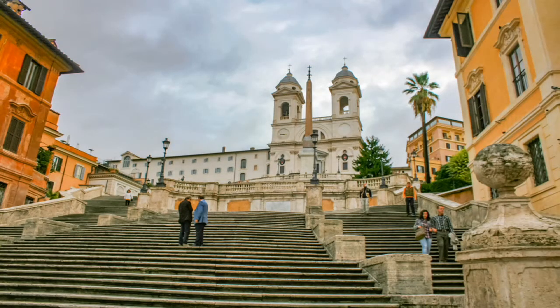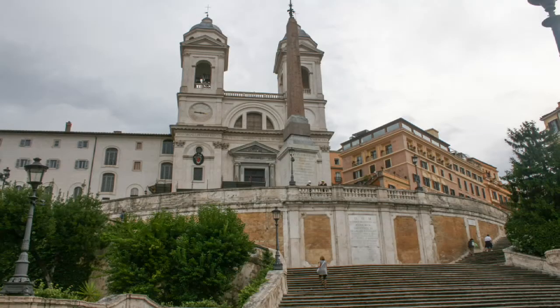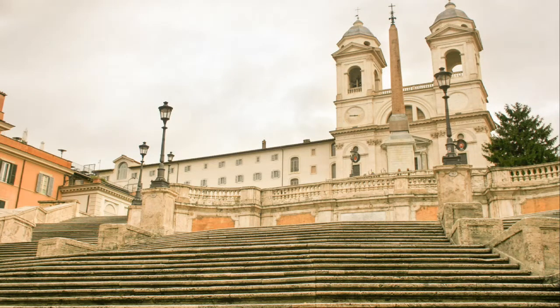Made famous by the 1953 blockbuster film Roman Holiday, starring Audrey Hepburn and Gregory Peck, the Spanish Steps have quickly become one of Rome's most popular modern tourist landmarks. Constructed between 1723 and 1725, the steps were built to connect the newly constructed Trinita dei Monti Church on the Pincian Hill to the city square down below.